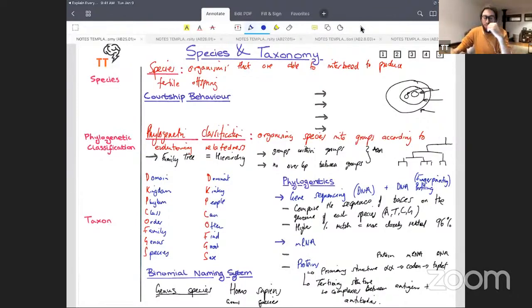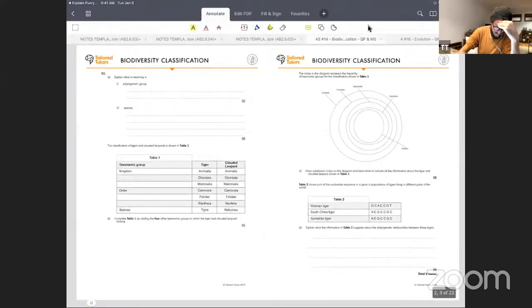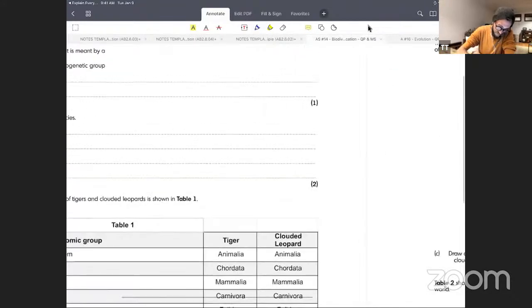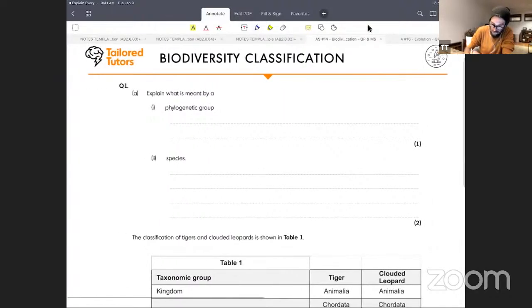Okay, I wonder if, what have we got in here? Okay, what is meant by a phylogenetic group? Are you gonna let me zoom in? Please let me zoom in, yeah.